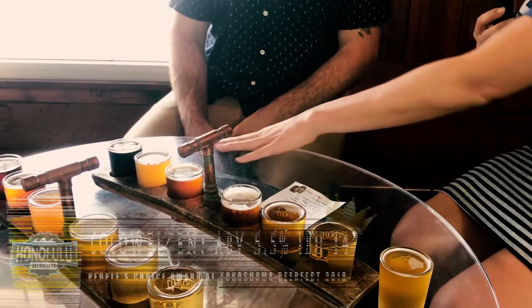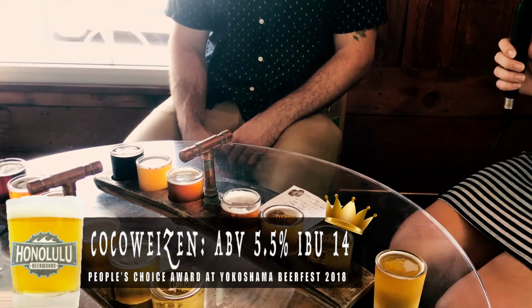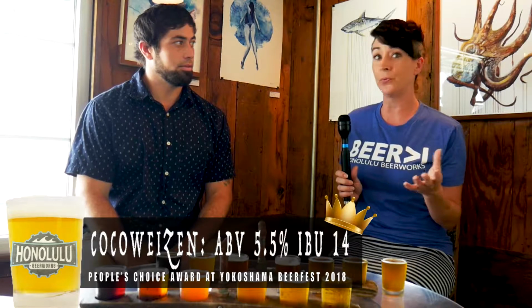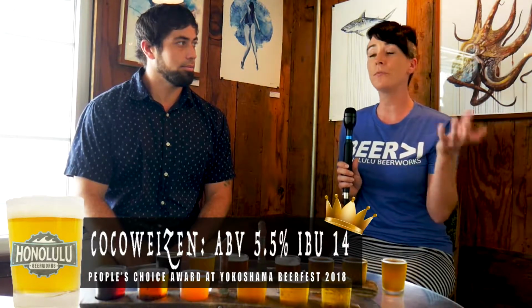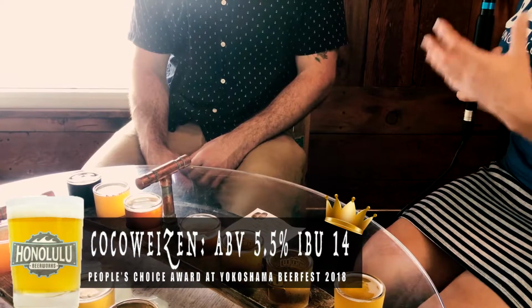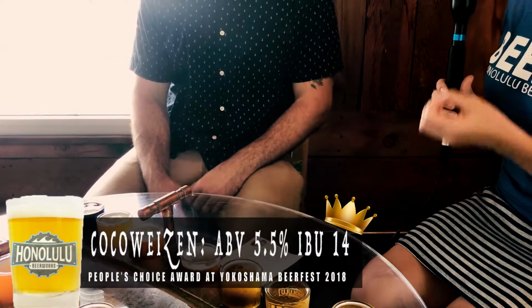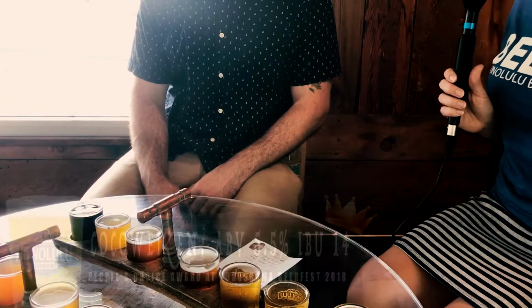Next, we have our Cocoa Bison. This is a coconut Hefeweizen. What we do is we take about 100 pounds of locally sourced coconut. We toast it by hand in-house till it's about the color of a light coffee roast, and then we dry hop a traditional Bavarian Hefeweizen with that coconut. The end result is a really smooth, soft, palatable hef that has a nutty coconut presence in it as opposed to a sweet coconut presence.